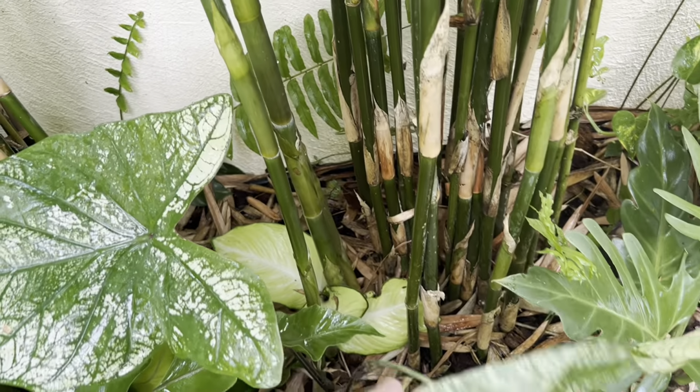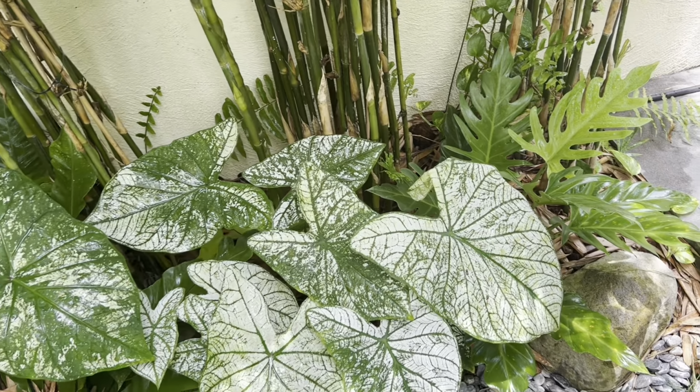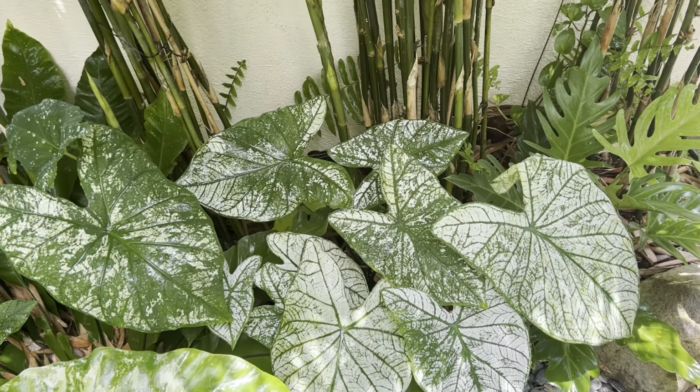So we've got some more plants behind there that aren't quite getting enough sun now. But I think the same thing's going to happen. Probably end of this growing season, maybe these will get cut back once these leaves are done.